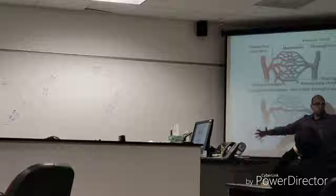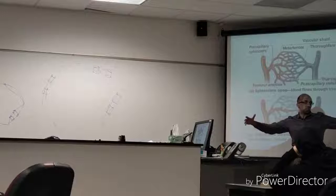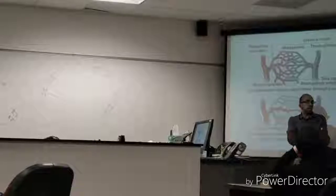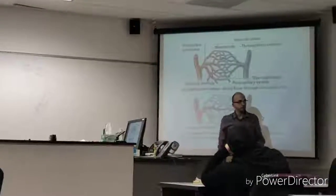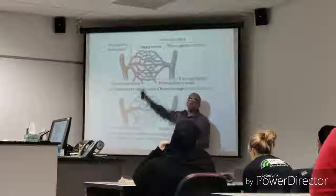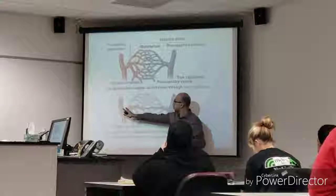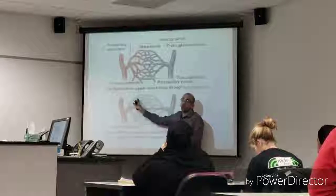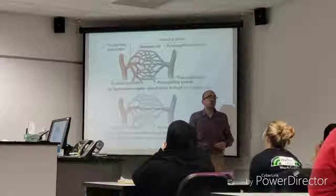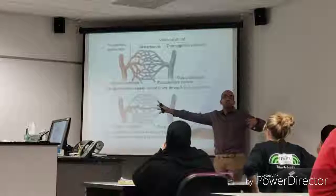So if I have 10 streets that I can travel in, so I can allow 10 cars to travel at the same time. If I reduce it to 1, only 1 car can travel. And all the rest have to take another pathway. So here's the same concept. You're going to be conducting only one through the metarteriole, and all the blood that was supposed to go to your two capillaries is going to be directed away from this organ. Let's say this is a car accident, so my skin will be cold because I'm directing the blood away from my skin.